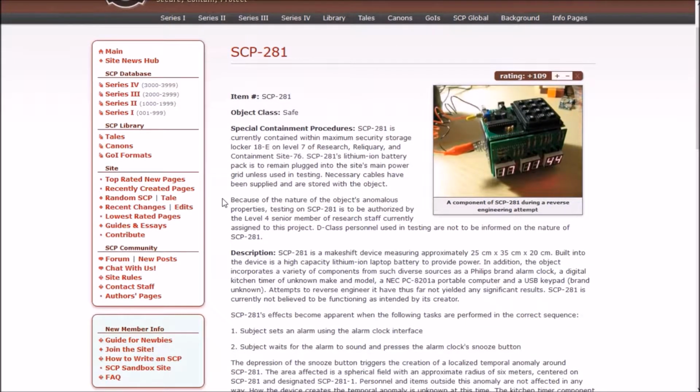SCP-281 is currently contained within maximum security storage locker 18E on level 7 of Research Reliquary and Containment Site 76. 281's lithium-ion battery pack is to remain plugged into the site's main power grid unless used in testing. Necessary cables have been supplied and are stored with the object. Because of the nature of the object's anomalous properties, testing on 281 is to be authorized by the level 4 senior member of research staff currently assigned to the project. Disposable D-class used in testing are not to be informed on the nature of SCP-281. Well, that sounds ominous, as most things on this website do.